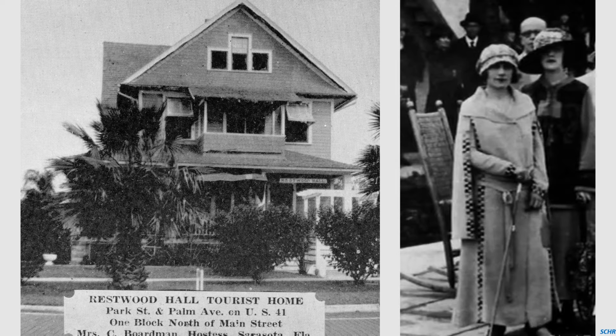Restwood Hall Tourist Home, managed by Mrs. C. Boardman, lasted for many years, at least to the start of World War II. The daughter of Mrs. Boardman, Hazel Curry, as seen in the photo, took part in a fashion show at the Miramar Hotel.